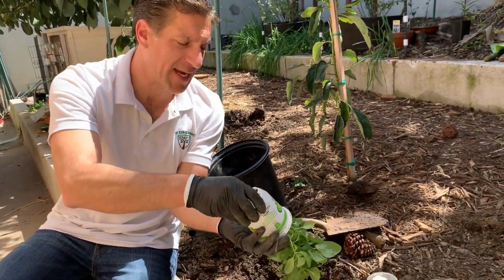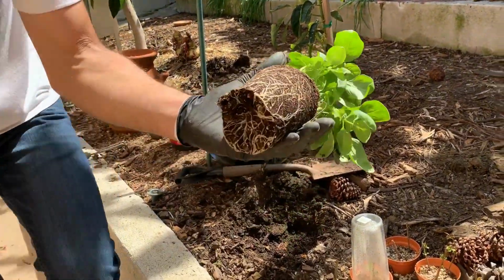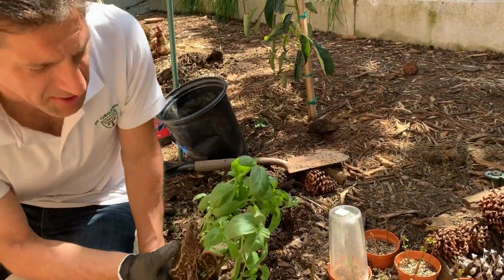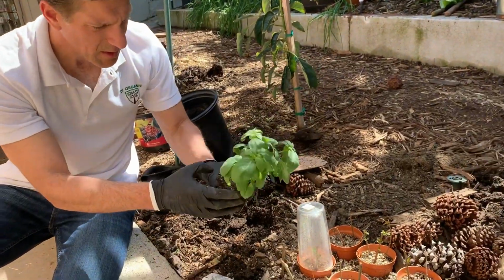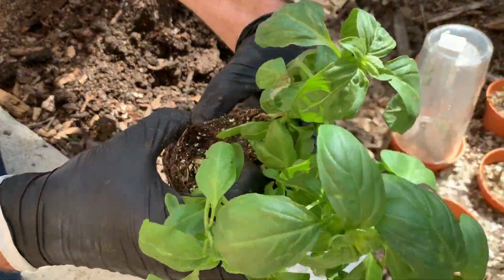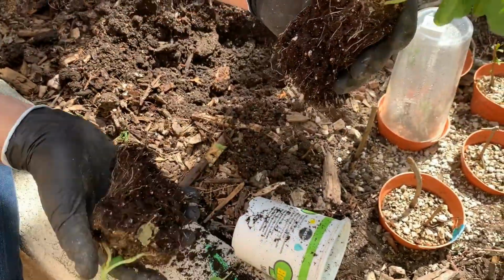And we're simply, again, going to remove it from the container. You can see it's got a healthy root ball. There's not much root coiling happening here at the bottom. But what we're going to do here is separate them like so. If you want to come in a little closer, we will just find the gap between these clusters of plants, sticking my finger in between them and simply pulling them apart like so.